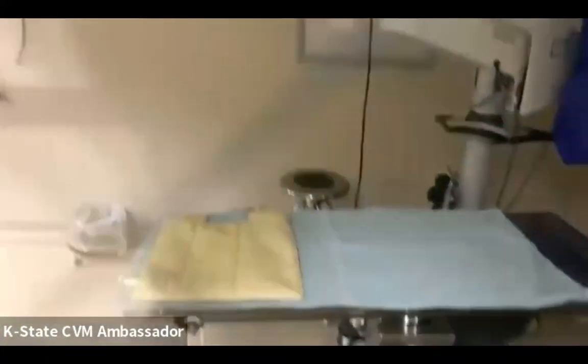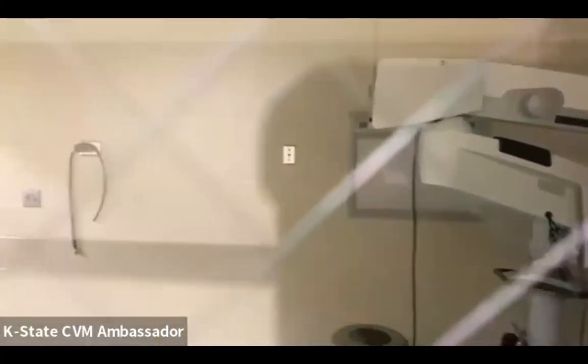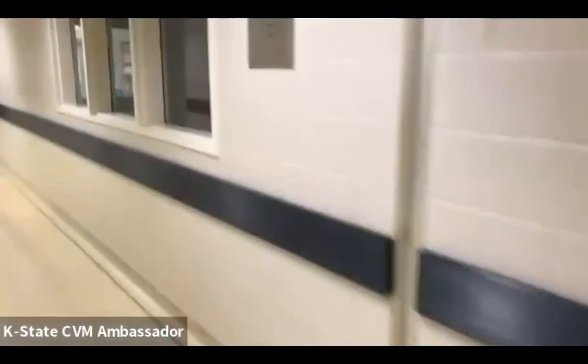So this is our ophthalmology surgery suite, just a bit smaller with kind of what they're working on and what they're doing. You might see that there. So we have central prep as well. That way we can have all of our supplies that are needed.